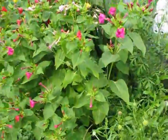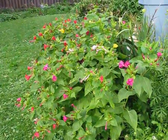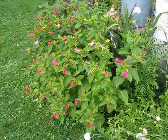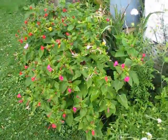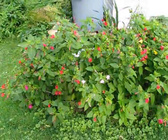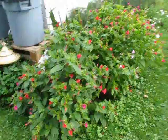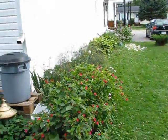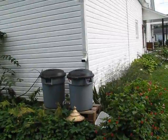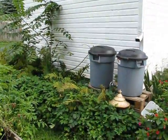And these are my four o'clocks. Some of them are opening up right around now. And it is basically four o'clock. And the glads are all cut down. They're done for the year, but they were beautiful when they were in bloom. And our two water barrels. They're leaking right now, so we haven't really got much water from them this year.